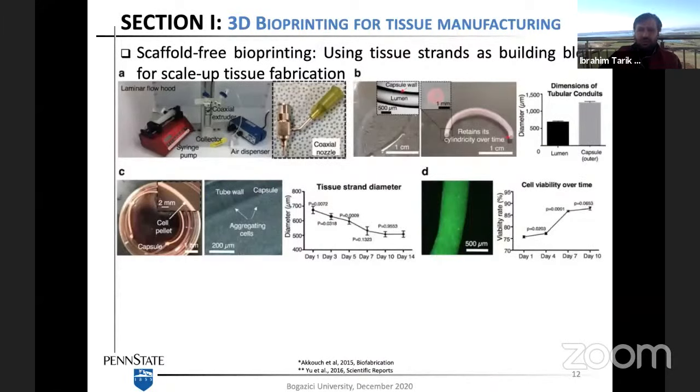So in the past, we also worked on some interesting concepts. Previously, we were putting cells in hydrogels, and then we were printing them. But we could also make things in a scaffold-free manner. Scaffold-free means there's no exogenous biomaterial at the beginning, so the cells are not just loaded in hydrogel.